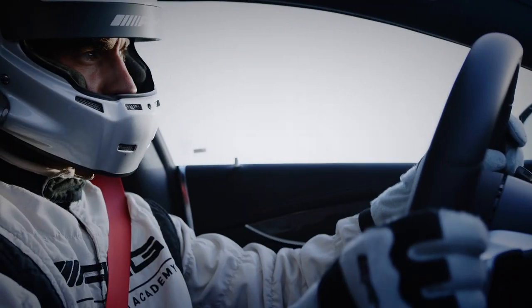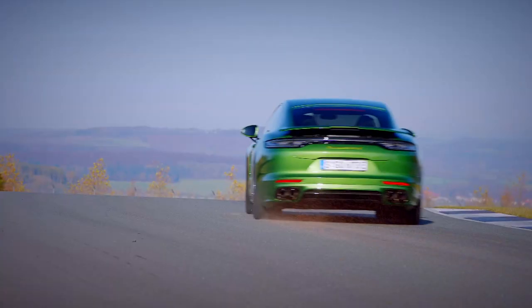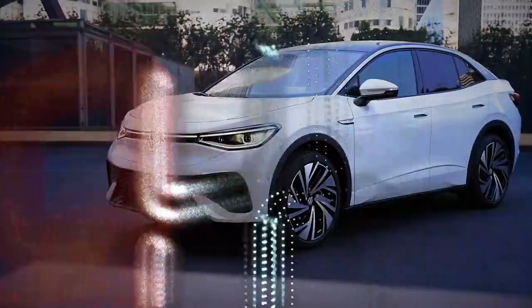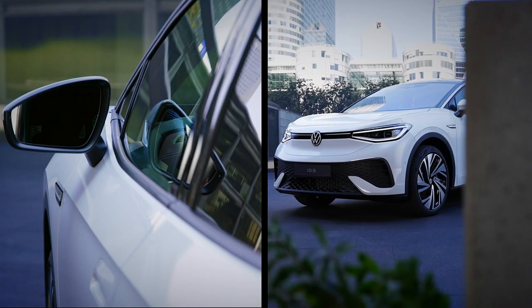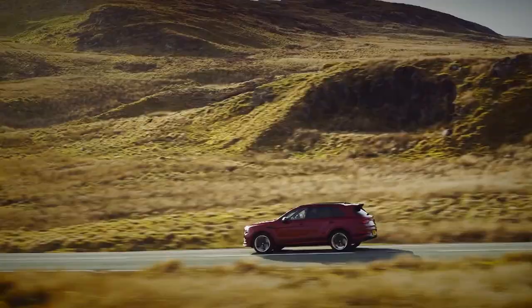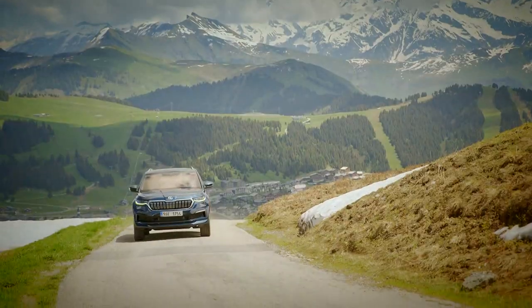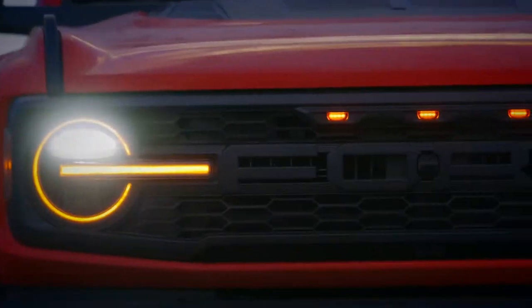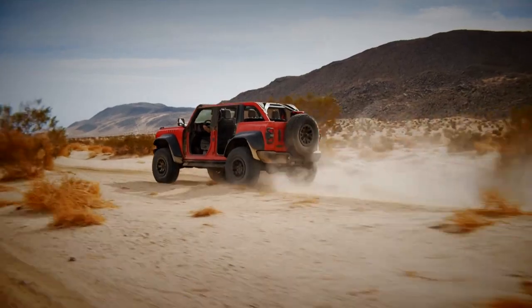This week, we're taking a look at the V8 Super Saloon from Mercedes as it takes on its hybrid rival from Porsche. We also have Volkswagen's latest EV, the ID5. Is it a match for the Kia EV6? We also take a look at the Bentley Bentayga S and the facelifted Skoda Kodiaq. Plus Ford's wild new Bronco Raptor. That's all coming up, but first, the news.